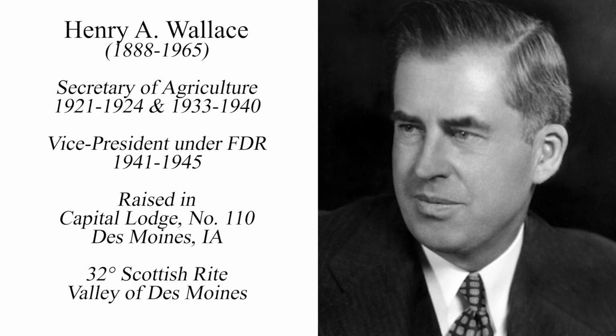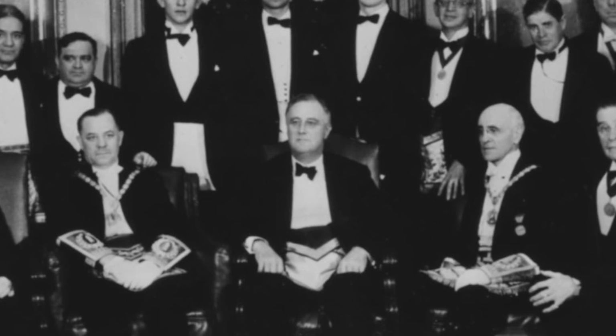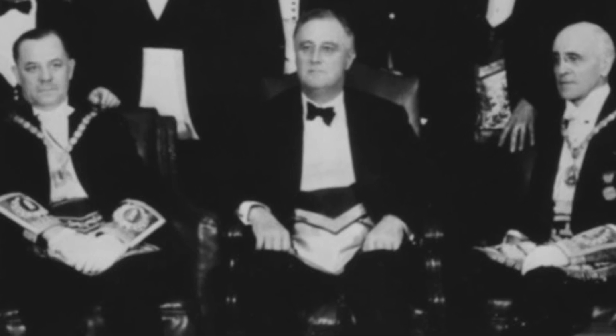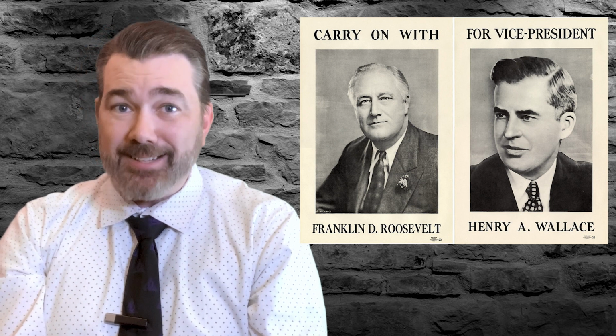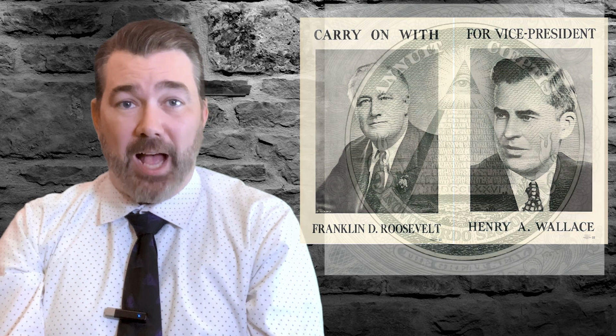So he took this to President Franklin Delano Roosevelt, and he suggested that a coin be made using the reverse of the Great Seal, since it had never been used. But Roosevelt instead ordered that both sides of the seal be used on a new dollar bill. And that's what happened. Both Henry Wallace and Franklin D. Roosevelt were in fact Scottish Rite Freemasons, and they would have almost certainly recognized that all-seeing eye, or the Eye of Providence, as a Masonic symbol.